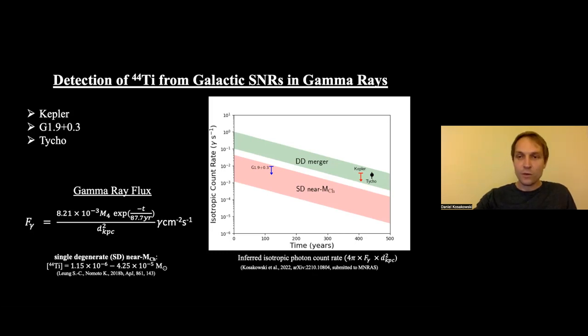So we find that the detection of Tycho is consistent with the merger simulations, the range that we get from the merger simulations. And then the upper bound of Kepler is consistent with both scenarios. And then the upper bound of G1.9 is consistent with the single degenerate scenario.